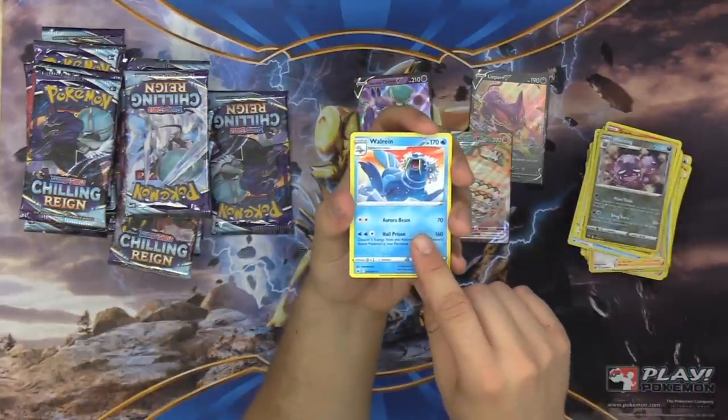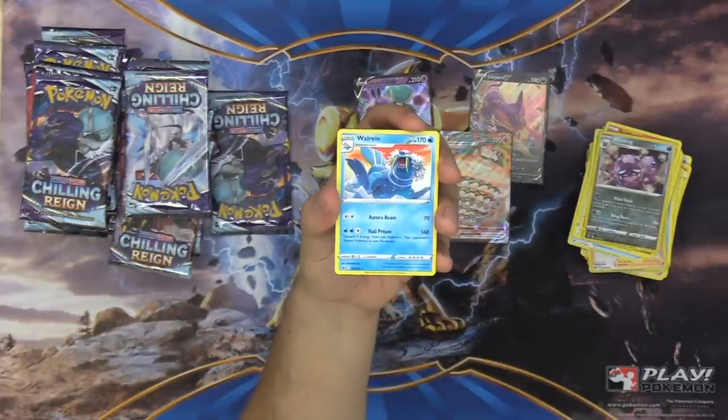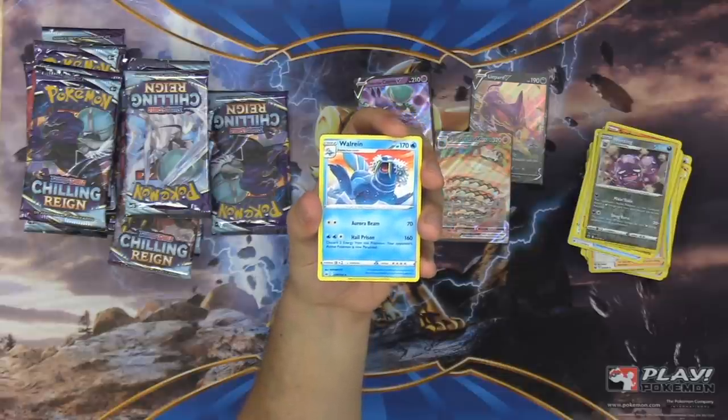And Walrein. All right, Walrein. 170 HP. He's got the Aurora Beam attack, 70 damage. And then Hail Prison. I wouldn't want to be caught in Walrein's Hail Prison.